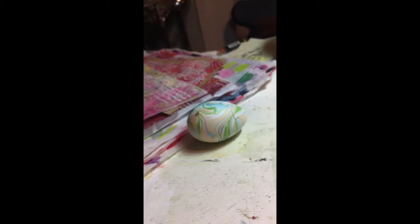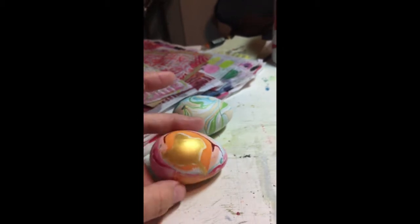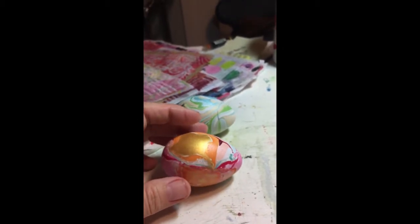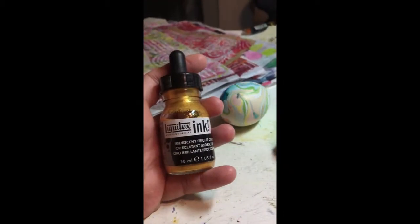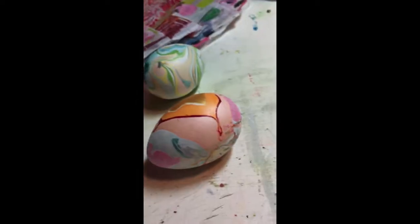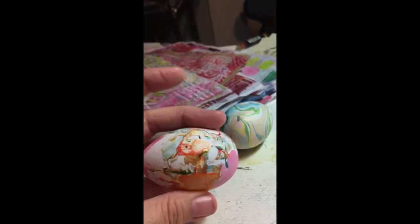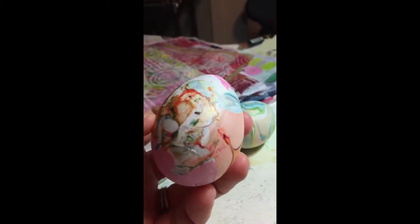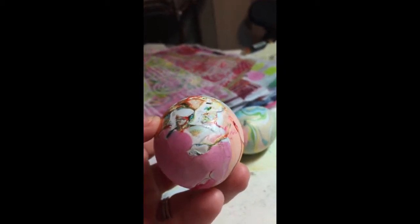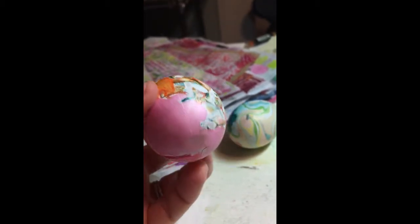All right, let me show you a few more. Here's one. Now that gold is the Liquitex acrylic. Here, I'll show you. Stare at that. Yes. Liquitex, that iridescent bright gold. It was awesome on these. Now look, here is a little bit where it got a bit of a mess, where I didn't scoop up the nail polish just right. So it got kind of gloopy, but I don't know, it's still kind of cool, right? It's just not perfect, but I kind of still like it.